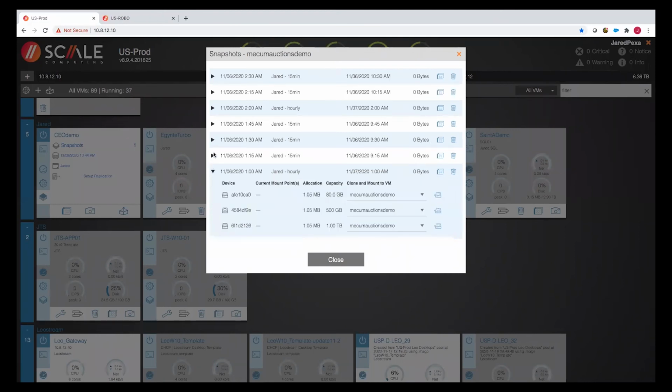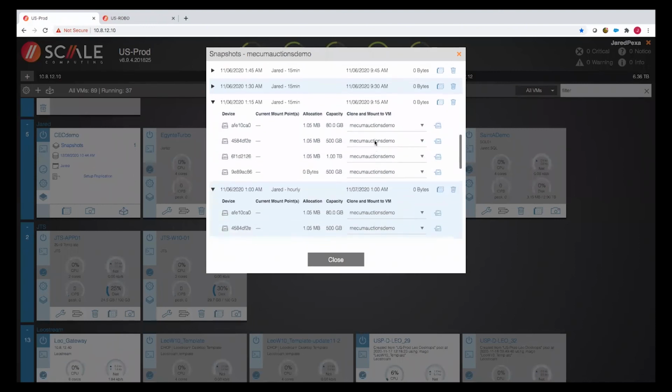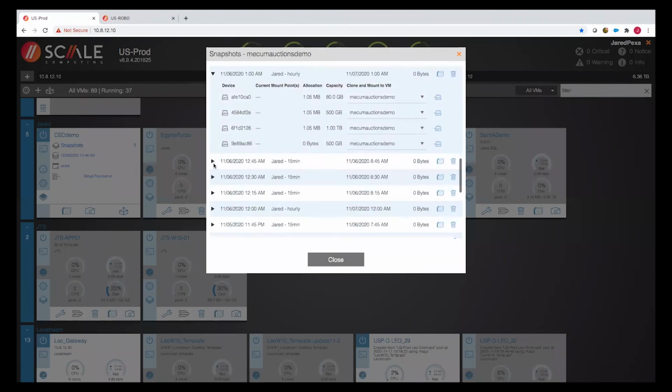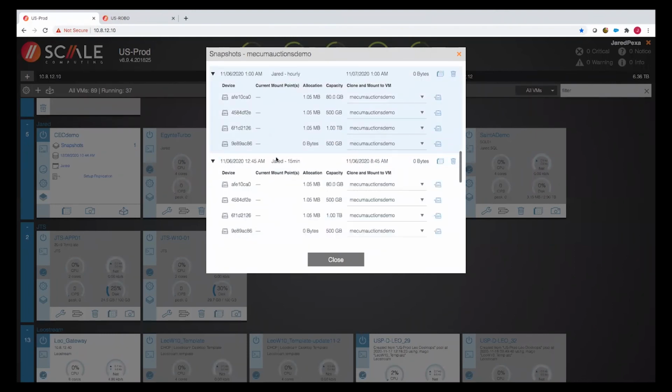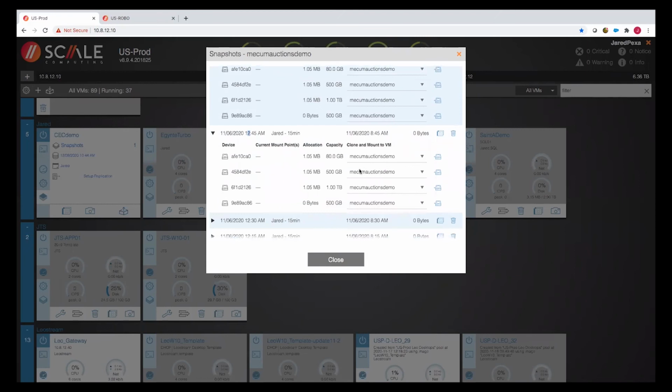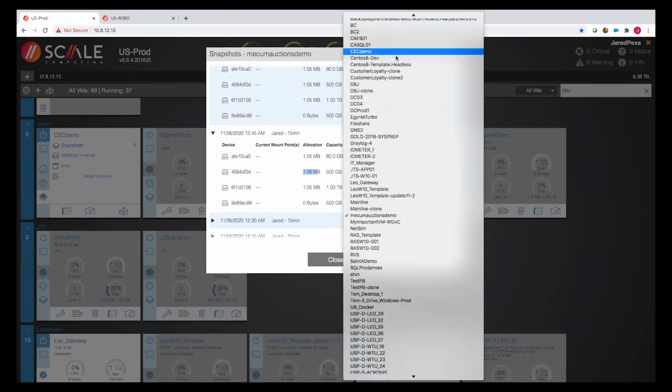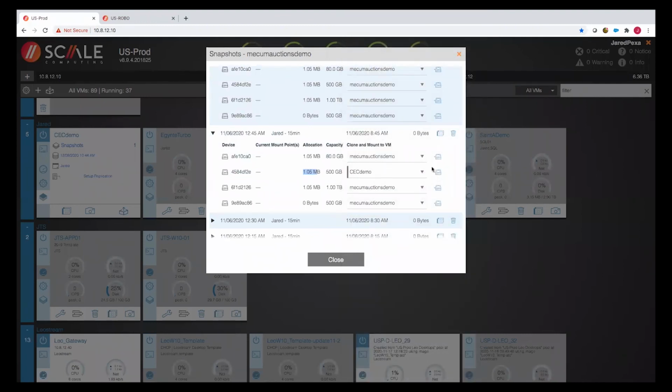But there are use cases where you don't necessarily want to restore the entire virtual machine. In that case, you can go ahead and expand any of your historical snapshots and get a look within that snapshot. So we have a snapshot from November 6th here at almost 1 in the morning. I could clone and mount an individual virtual drive from that point in time snapshot back into the same machine or to any other virtual machine on the Scale system. So let's say we wanted to mount it back into that brand new machine that we just built, this 500 gig drive, go ahead and click clone and mount.